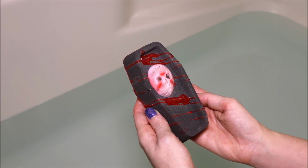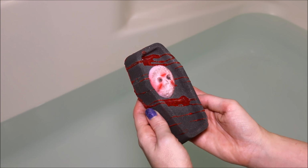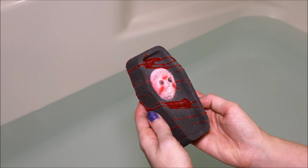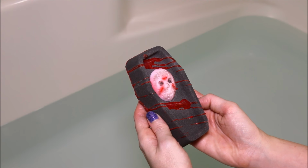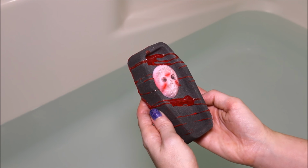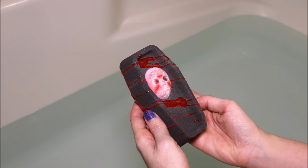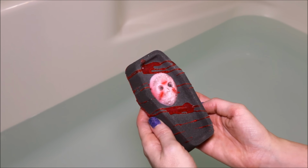And the scent on this one is Love Spell. So if you are familiar with the Victoria's Secret Love Spell scent, it smells absolutely gorgeous. It's kind of like a cherry blossom and peach smell. It smells very good. So we're going to stick this in and see what he looks like.